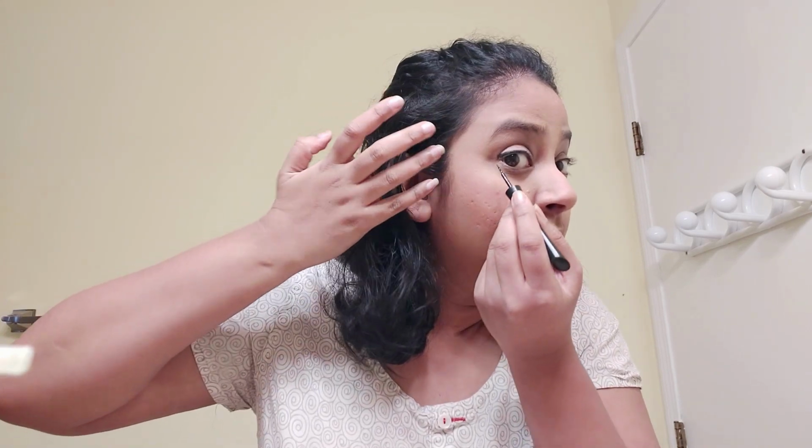So I'm not an expert at doing the winged liner or anything. I just do something. So for the winged eyeliner, just don't pull on your eyelids. Just leave them as it is and go kind of 45 degrees upwards. I hope that looks good. I love eyeliners. I used to only do eyeliners before, nothing else on my face.